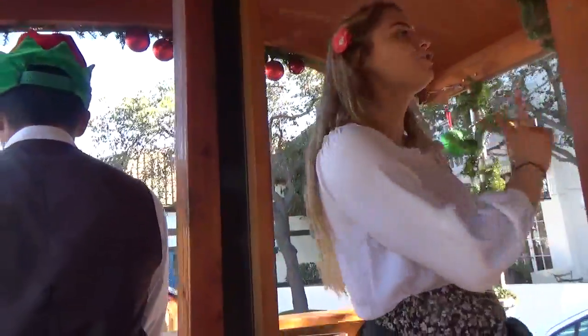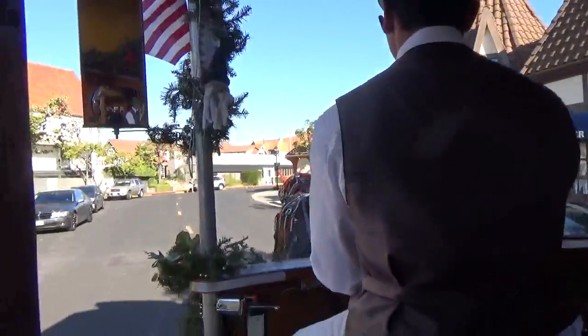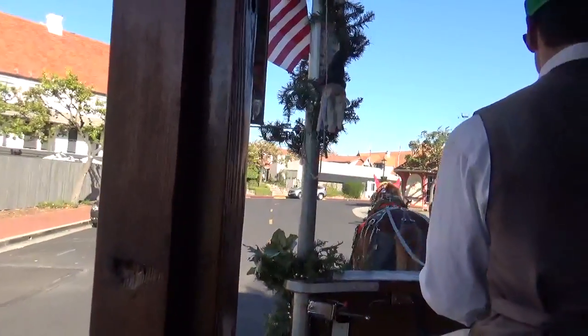These roofs were not originally a priority when Solvang was built, because here in Solvang it's only snowed twice in the past 100 years. And that's how old the town is, 100 years.